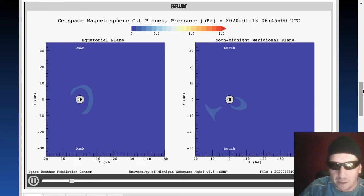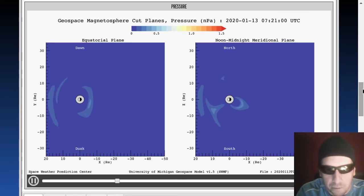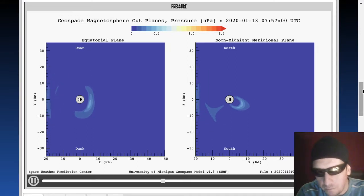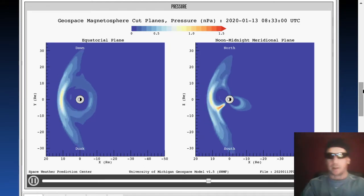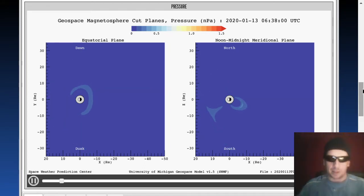Now, here's the magnetosphere, and talk about a weak magnetosphere. Practically no pressure showing up in the model here. This is one of the weaker modes that we've ever documented the data in, folks. And we'll let that play through all the way again there as it refreshed on us.